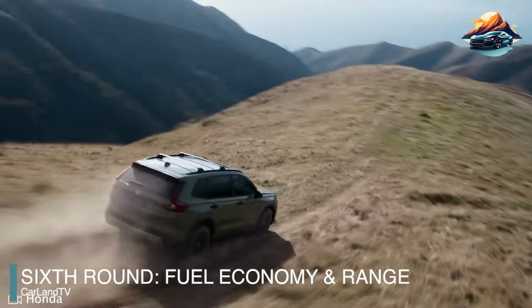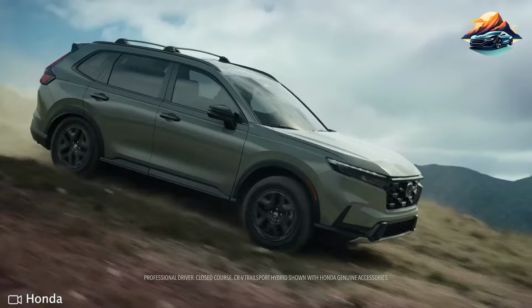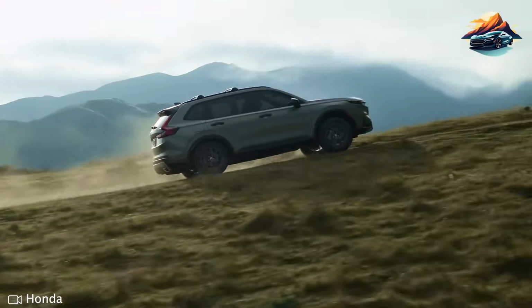Sixth round, fuel economy and range. When you're clocking in serious mileage, fuel economy matters, but so does real range. The CR-V Hybrid and RAV4 Hybrid both aim to save you at the pump, but they go about it a little differently. Let me start with the numbers.